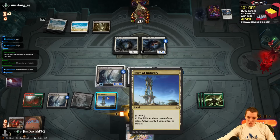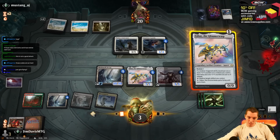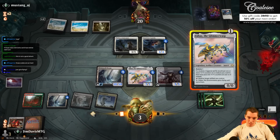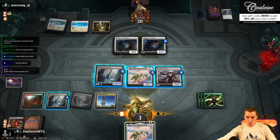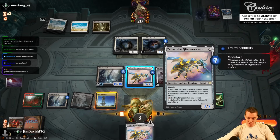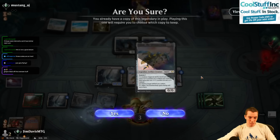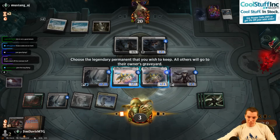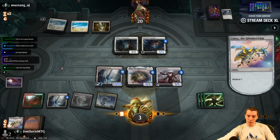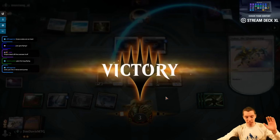Play a new Wasp. Could just keep flying all sets. Well, new Wasp means I can modular and then pump. So we have 10 plus 7 plus 3. Yeah, they're just super dead. Keep the new one, sack the old one, modular. I should have Overseered first, actually. Whatever, they're just freaking dead. Who cares?